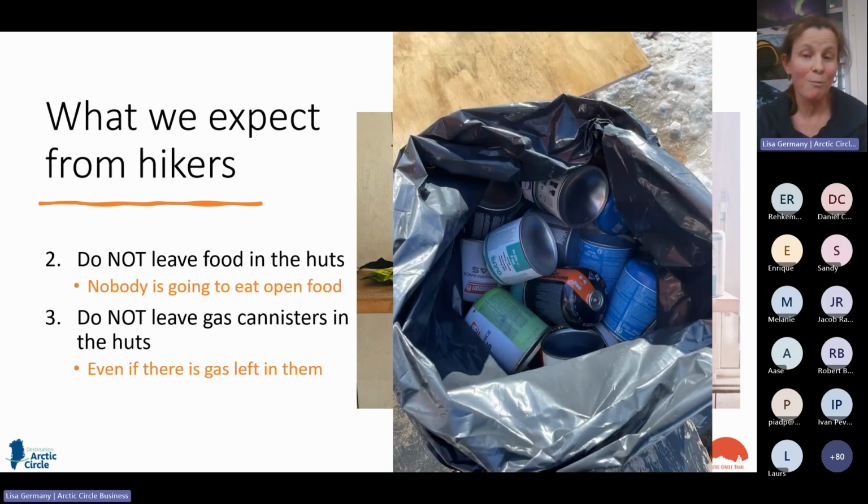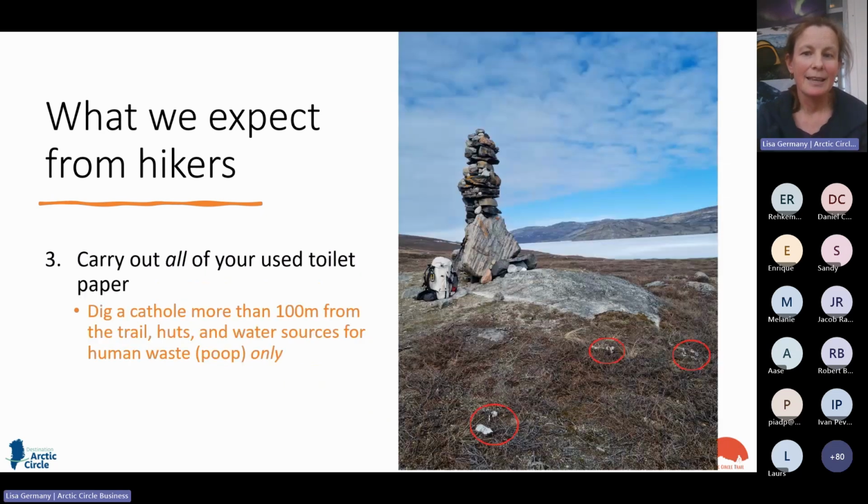This is the collection from one hut, just to give you a scale of what I'm talking about. The other thing is toilet paper. This is the tallest cairn along the Arctic Circle Trail near the Canoe Centre. I hiked here last year in May, just before the main season started, and there was so much toilet paper just around this one cairn.